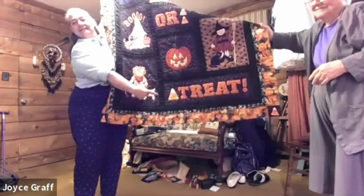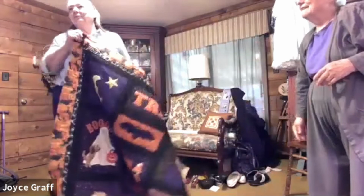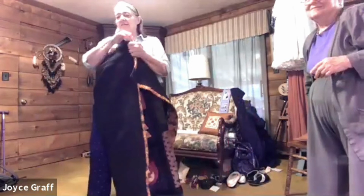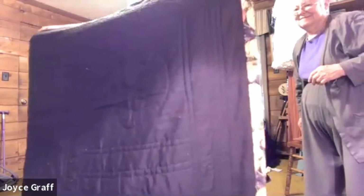I sometimes hang this one out on my front porch, but more often now I use it just as a throw on my sofa in the appropriate season. But again, it's all hand-pieced, hand-quilted. I don't know if you can see the black on black. But it's all hand-pieced and hand-quilted.